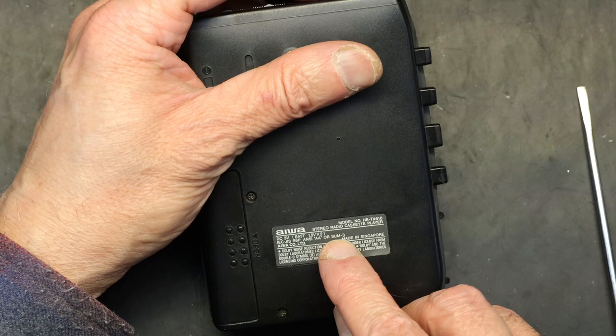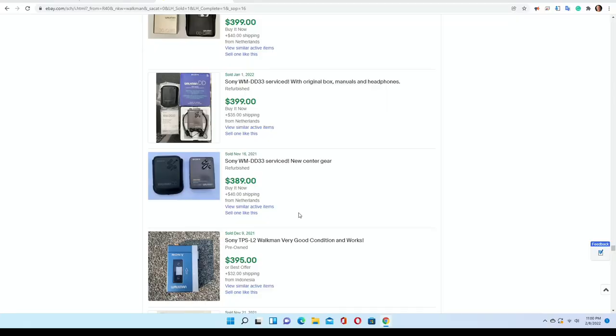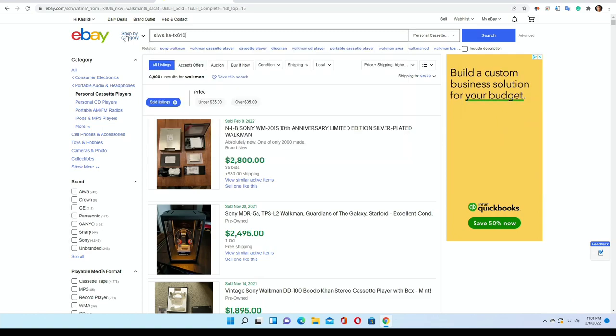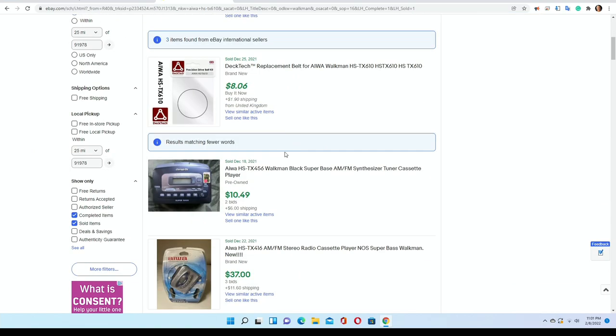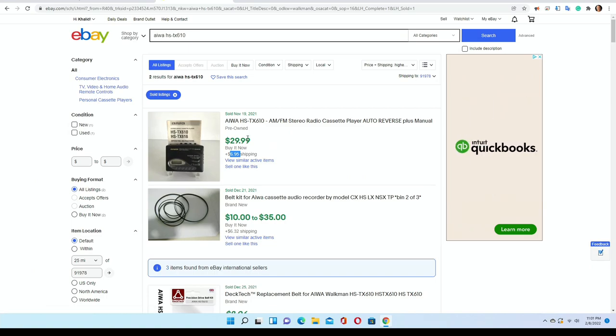And let's see, this is AIWA. And I'm gonna see how much this is worth, right? Let's find out. Okay, so the model number is AIWA HS-TX610. Okay, so this working sells for $30 with $7 shipping. I paid $5 for this not working, and you can buy these for $5 and change it to this particular one. It is actually not as expensive as I thought it would be, but you saw some go for hundreds of dollars, so I didn't buy the $100 ones.